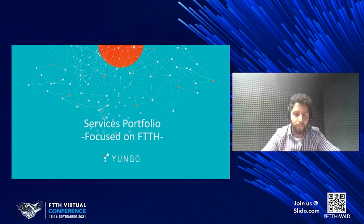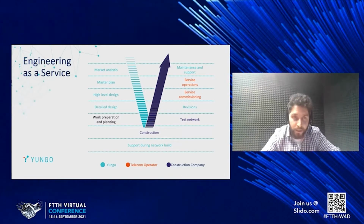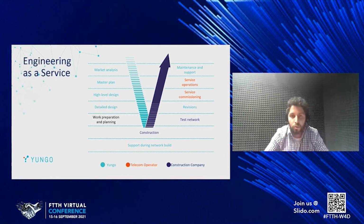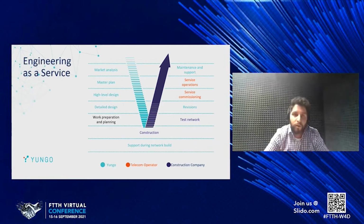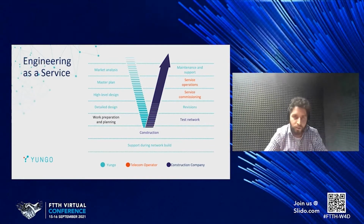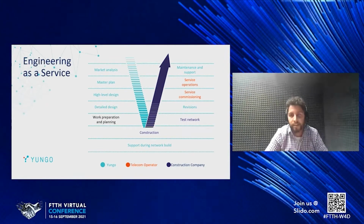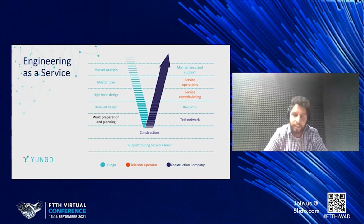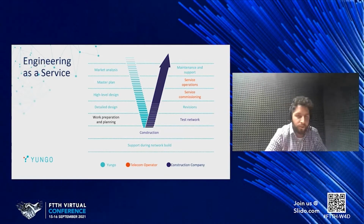If you move to our services today, they are based on engineering services for FTTH, which is one of our main focuses. We like to present it as a V model, where everything that happens before the construction is described here: market analysis, master plan, high-level and detailed design. For this we use all the input data that you were mentioning before, Kelly, and we use tools such as Comsof to implement these designs.